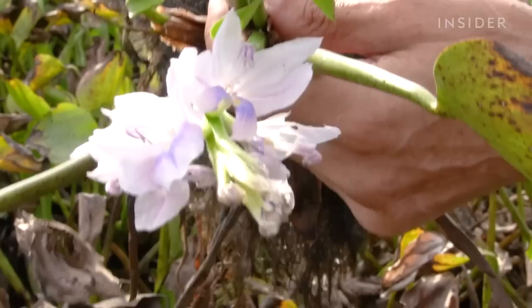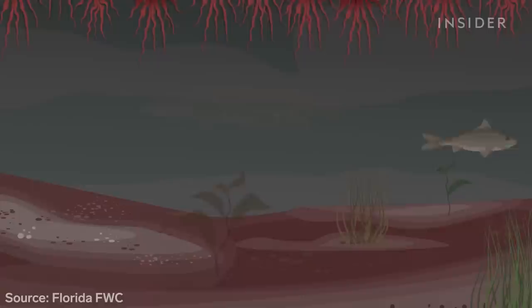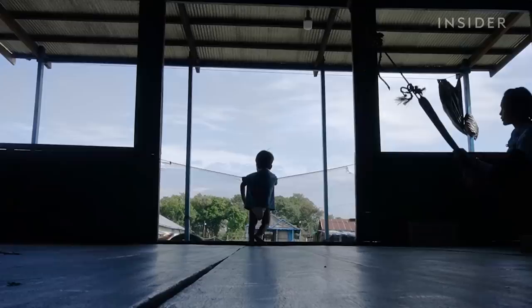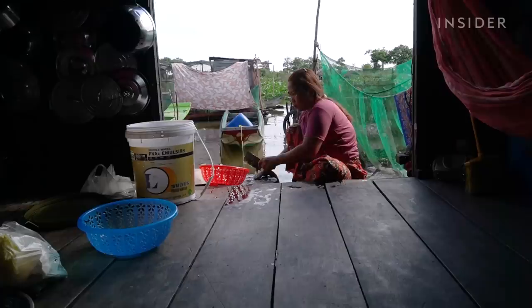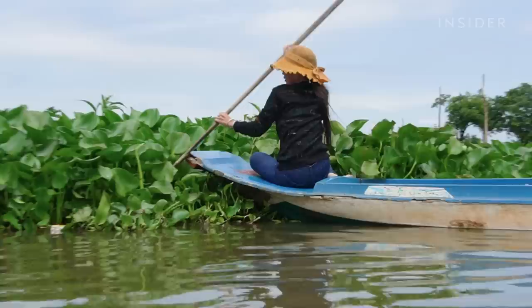In the Amazon, weevils and moths keep the hyacinths in check. But without predators, the plants can double in size every 2 weeks. They block out light and oxygen and kill all kinds of other species. That's a big problem for Tonle Sap's floating villages. Tonle Sap is the heart of Cambodia. This is a unique ecosystem, and the villages around there have a rather unique lifestyle. The hyacinths create so much waste that they're harming stocks of staple foods, and they make it harder to get around. Many times we got stuck for a few hours in the middle of the water hyacinth lake.